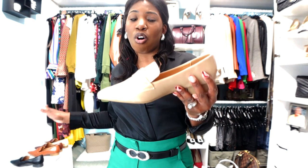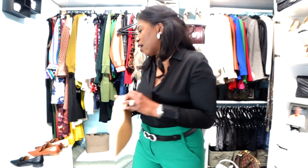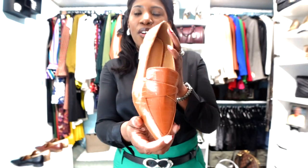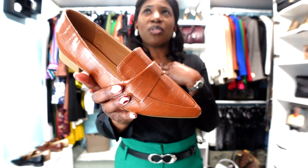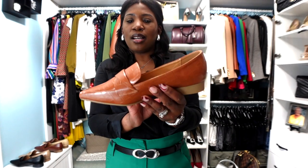I've tried them all on and I love the way they look on my feet. I love the way that they look. So I have it in that color. And then I have another pair of the faux crocodile, kind of like a patent leather print. And this is in the color, I believe this was called light brown on the site, but I call it cognac.